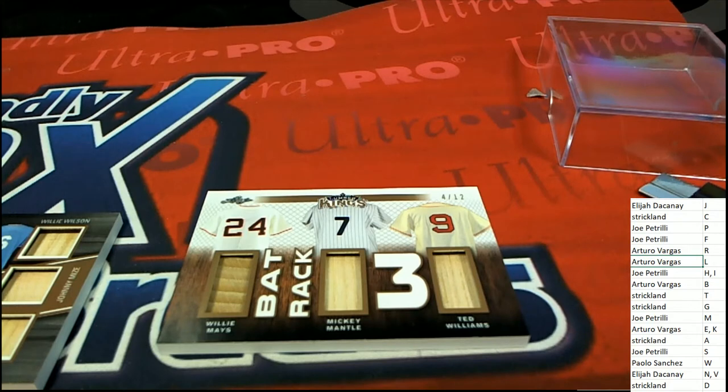Let me look into it real quick and see what happened. I'll be able to figure that out and fix it any way I can. Must have made an error.